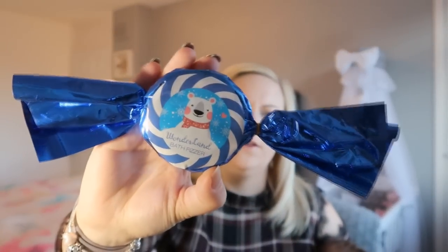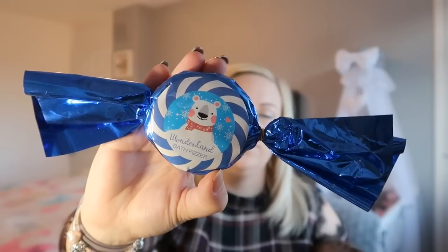Now my boys absolutely love the bath, and they love bath bombs. Lush bath bombs are their favourite. They actually had one the other day, the whole bath was blue and they absolutely loved it. So when I saw this little Wonderland bath fizzer, I thought that would be absolutely perfect for them to use. I don't actually know, oh, it's blueberry smell, which would be lovely. I literally just picked it up because it was blue, but I thought they would like that.